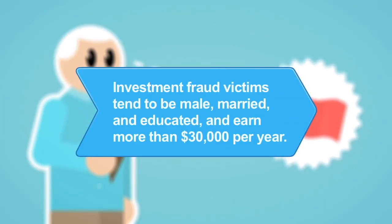Did you know? Investment fraud victims are more likely to be male, live with 1 or more people, be married, earn more than $30,000 per year, and have at least a college degree.